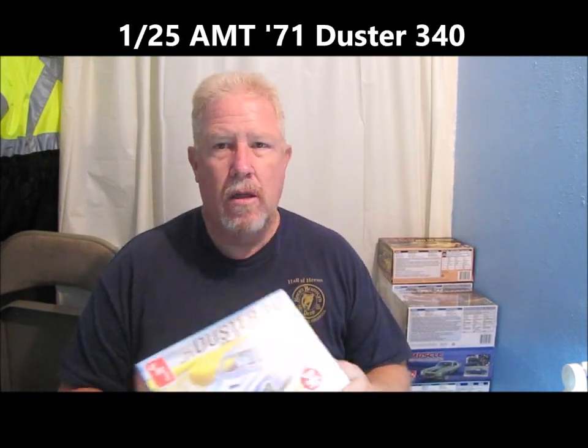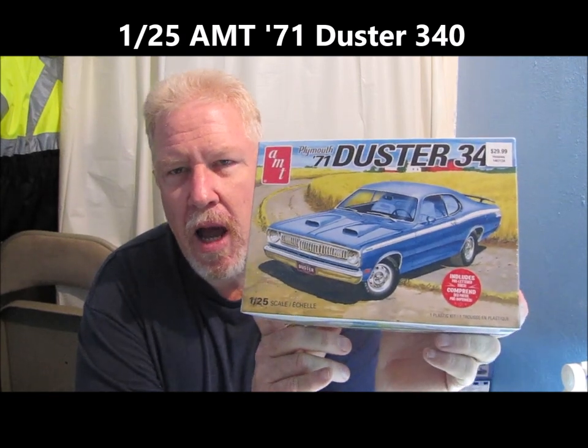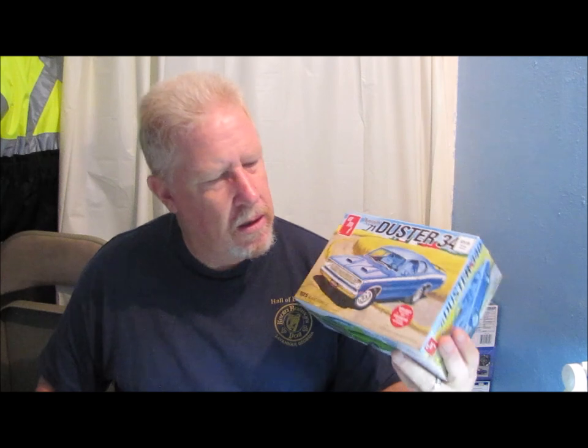And finally, same time I got the Mustang, I got the Duster kit. I have been to this hobby store several times, up to the lobby, and I've picked it up and put it back on the shelf. I must have done it 5 or 6 times. And I finally bit the bullet and I said, you know what? I'm gonna go ahead and get it. Duster is always a nice car. I love the way they look. It was priced at $29.99 and I got it 40% off.